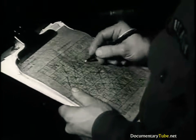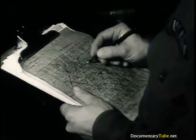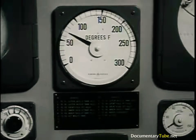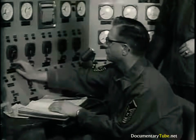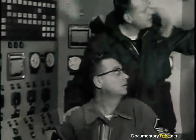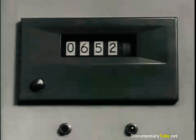A plot showed the location of every bar. Then the control rods were gradually withdrawn until the reactor went critical at 6:52 a.m.